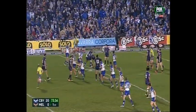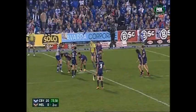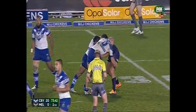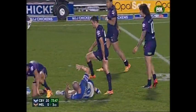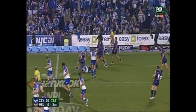Plenty of this in the opening to the game, the Melbourne Storm. But interestingly, at half-time, and even now, they've had far more chances inside the opposition 20 than the Bulldogs have had. The Storm have had 29 plays inside the 20. The Dogs have had just 19, but here it is. It's 20 points to nil.